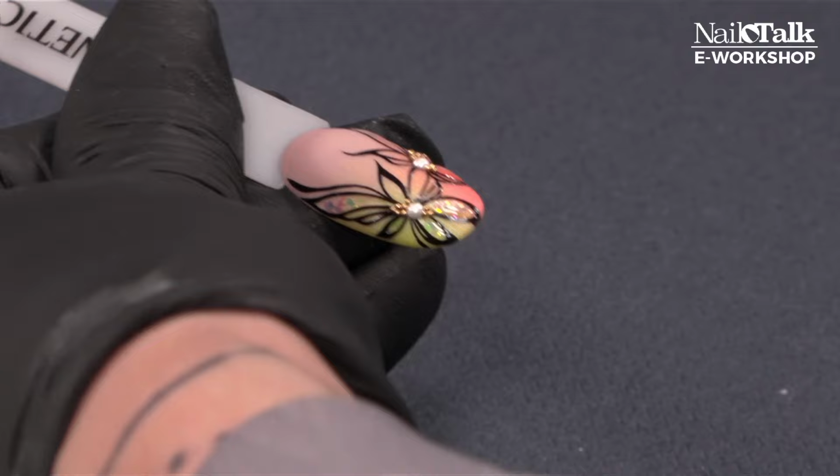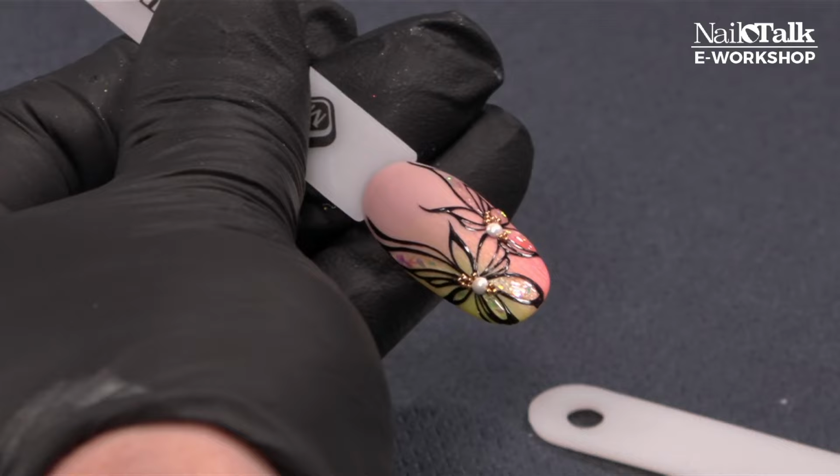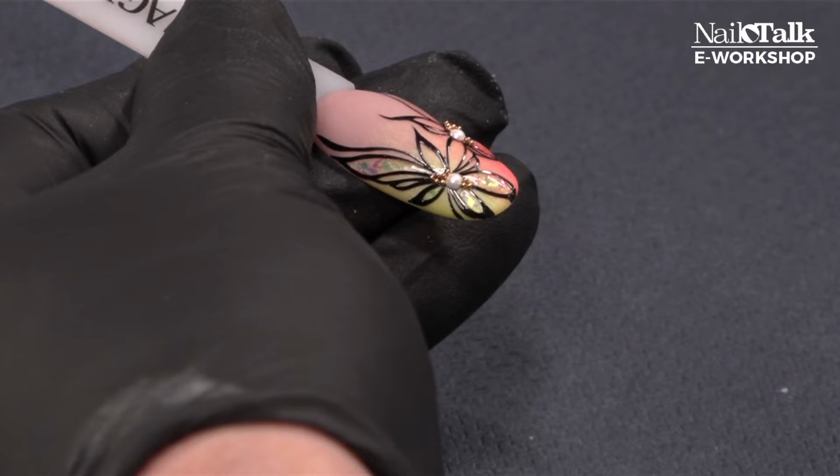Oh. Ooh. What is it? Oh, you love it, pearls. Already? Oh, yeah. Oh, I'm happy. Pearls in the middle. Pearls in the middle. Of course, this was the next step, but hey, whatever.